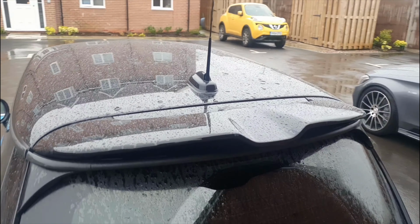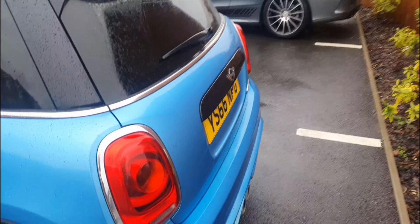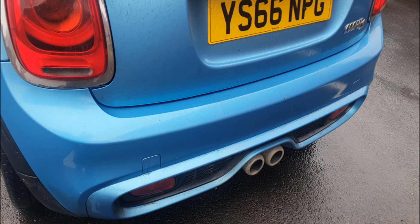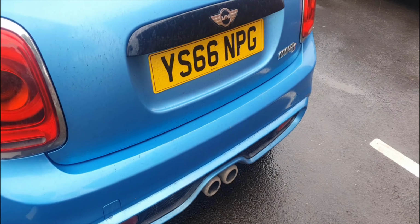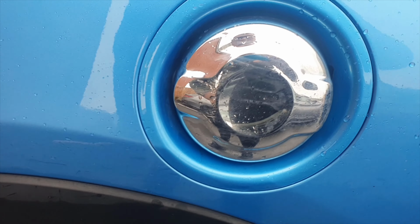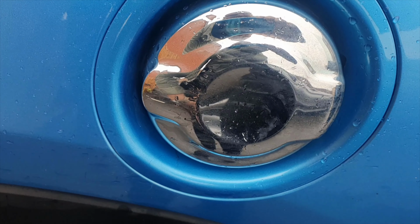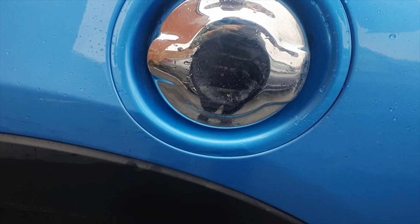Also at the back, you get this nice thing on. I don't know if it does anything for the performance, but it does definitely add to the looks. Also, as I mentioned earlier, the twin exhaust in the middle, definitely a unique look. Also, you get aluminium cover for your fuel door. I mean, it looks like aluminium, it's not, but hey, that's a secret, and it does look cool.